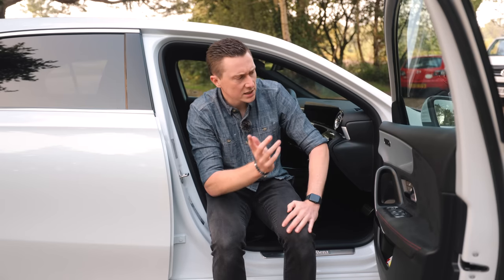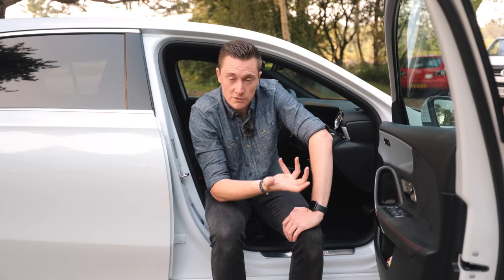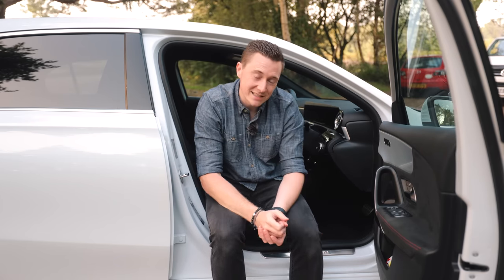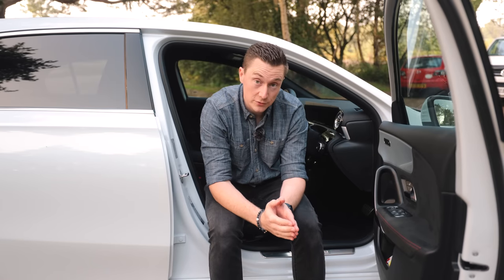The other thing is blind spot assist. This is on the mirrors. You have like a triangle here and it'll go red if someone's in your blind spot, which is quite useful. I didn't really need that, but it is very useful to have, and very useful on the motorway.